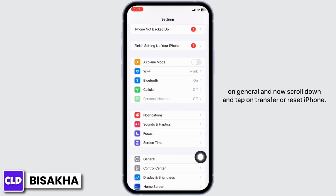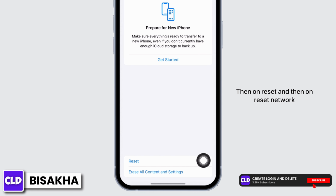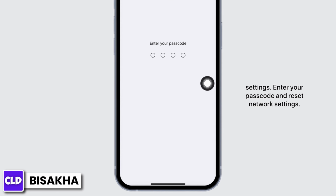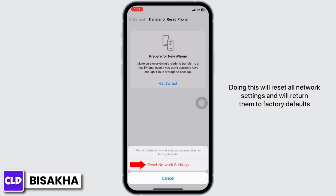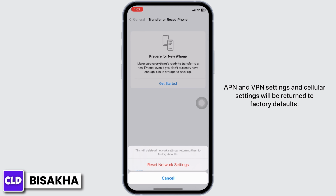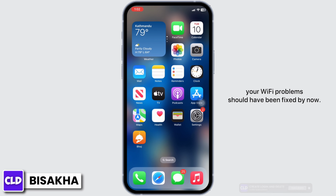Tap on General and now scroll down and tap on Transfer or Reset iPhone, then on Reset and then on Reset Network Settings. Enter your passcode and reset network settings. Doing this will reset all network settings and will return them to factory defaults, meaning all your Wi-Fi networks and passwords, APN and VPN settings, and cellular settings will be returned to factory defaults. Your iPhone will take an auto restart now and your Wi-Fi problem should have been fixed by now.